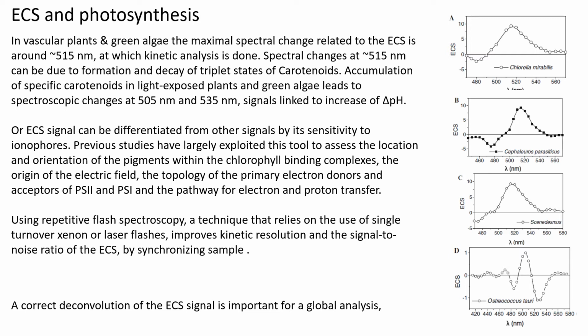In order to understand this ECS signal, it is important that for analysis these signals are correctly deconvoluted, because remember, there could be various pigments having different absorption maxima and band shifts, with different curves that are combined together to form the ECS spectra. And we want to see the deconvoluted spectra for the pigment of our interest.